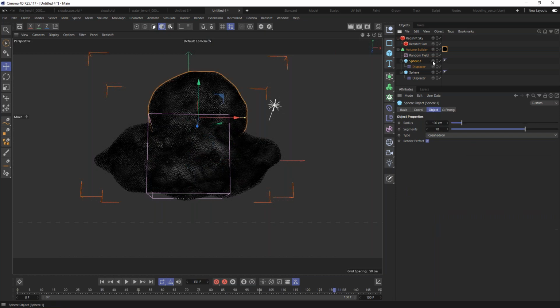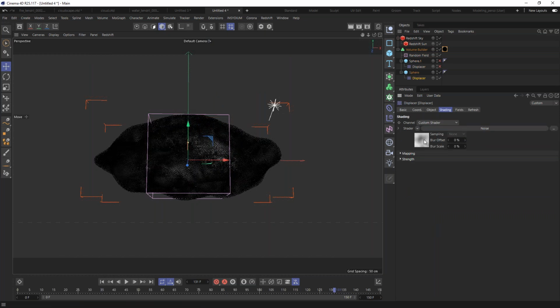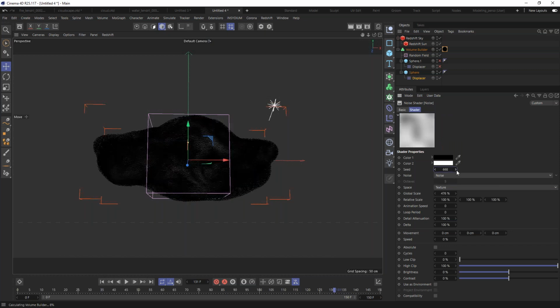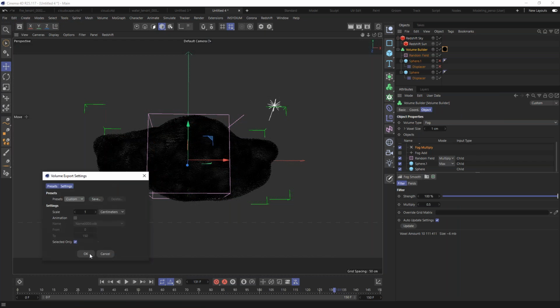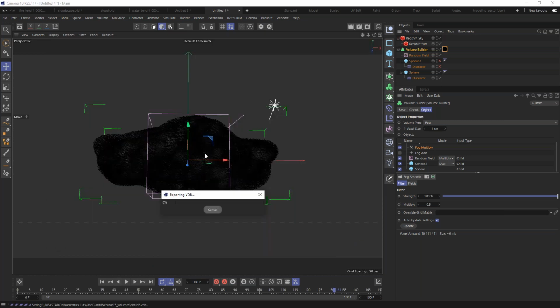And then I could just disable this one, go back to this cloud. I'm going to the displacer, and maybe let's try another seed. Okay, and maybe I'm going in the random field to use another field also, another seed, and that's another cloud. So I'm going to export it again. That would be cloud 5. I'm going to stop there because you get the drill.